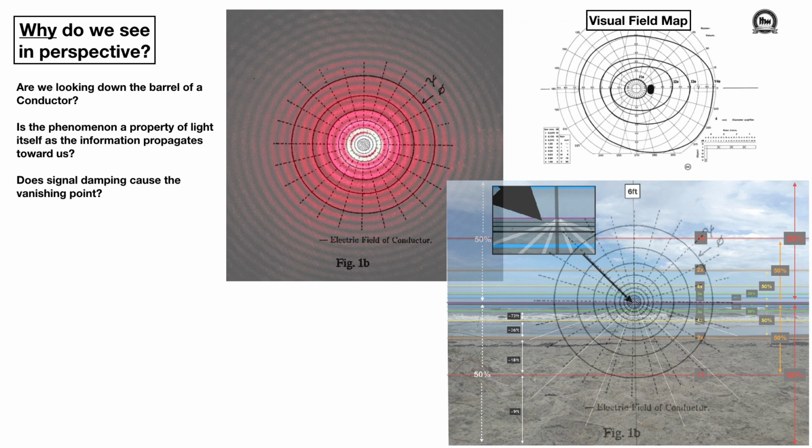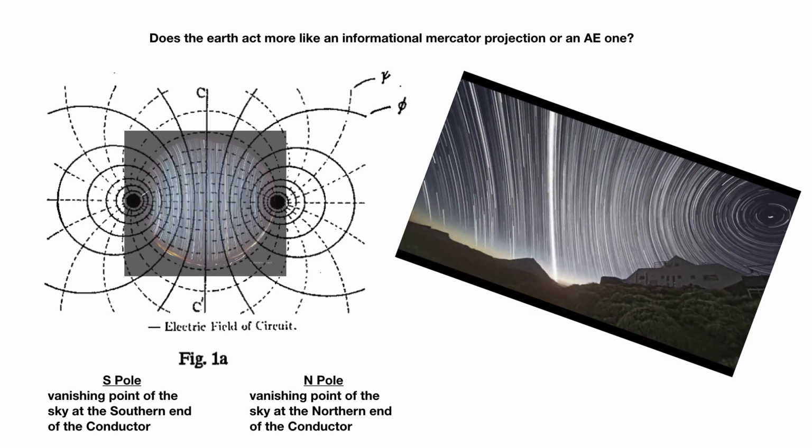So again, are we looking down the barrel of a conductor, possibly? Is it a property of light itself as the information propagates towards us, and we can only see so far because it's kind of like a damping signal, where the signal is getting damped so that you can't pick up as much information? I don't know. And are we potentially on more of a Mercator projection than a globe? This kind of simulation theory, it's hard to tell. I don't know the answers to any of these things. I don't know that anyone knows.